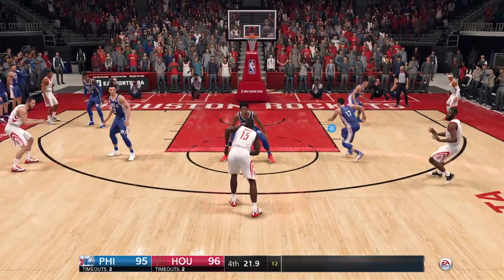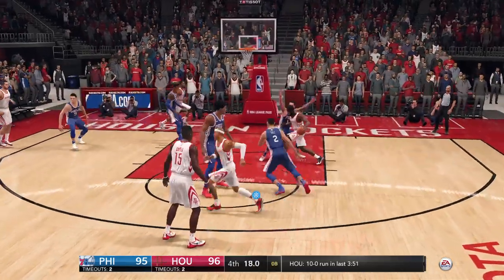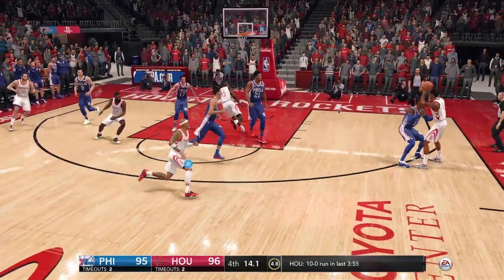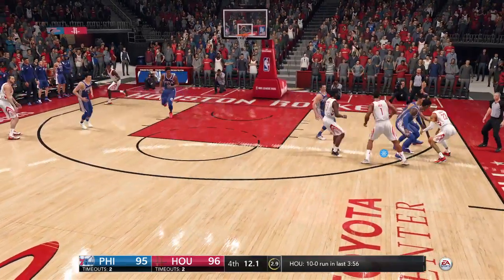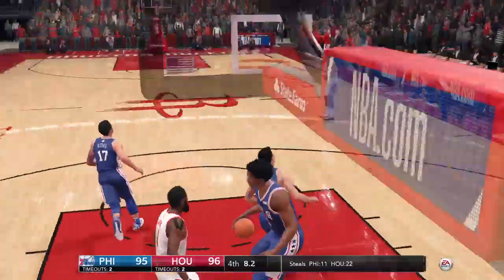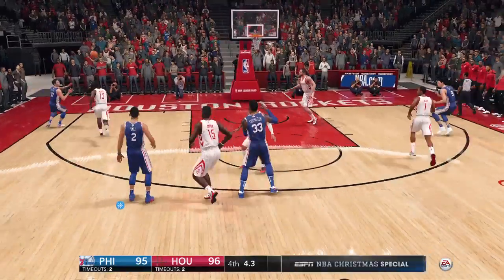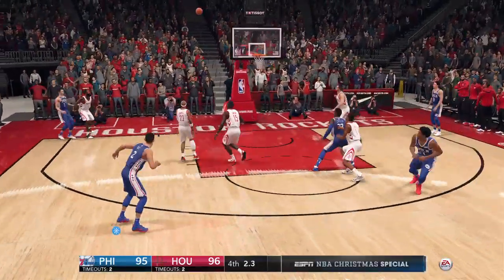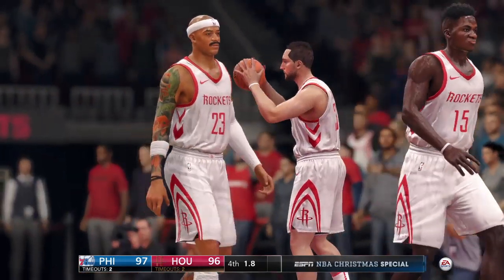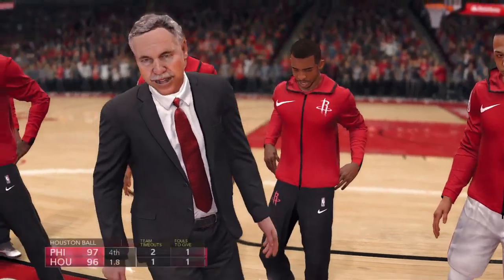Capella. Beasley's looking to get free off the screen to Harden. Gets a good look. Can't hit. Pass to the corner. A good look for two. Oh, he knocks it down. And Mike D'Antoni calls timeout as time is running down here on the fourth.